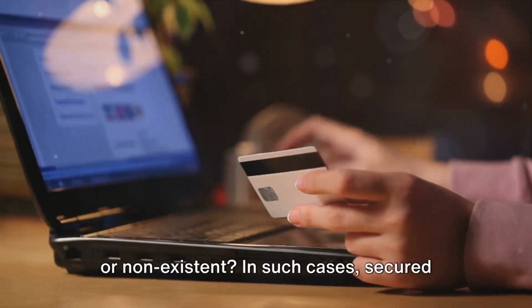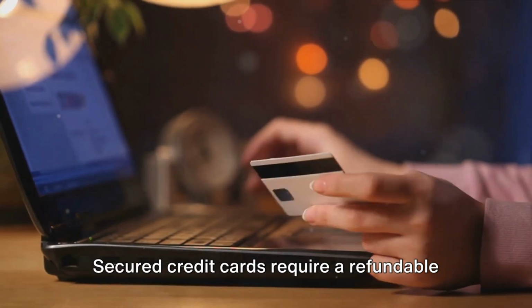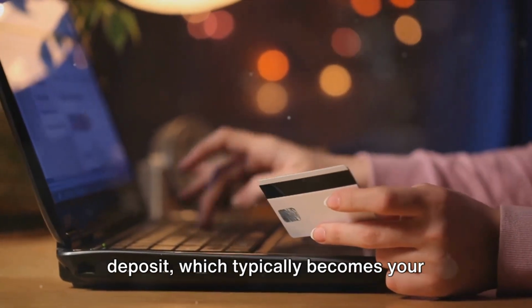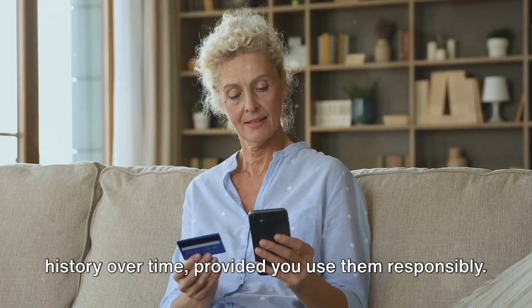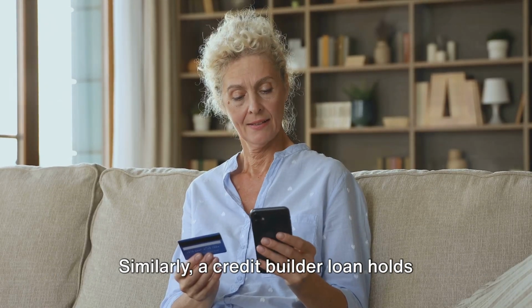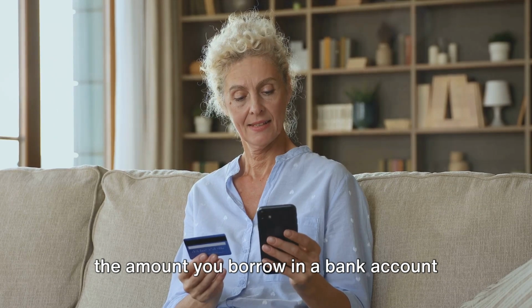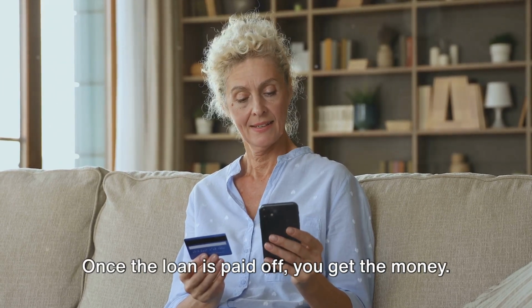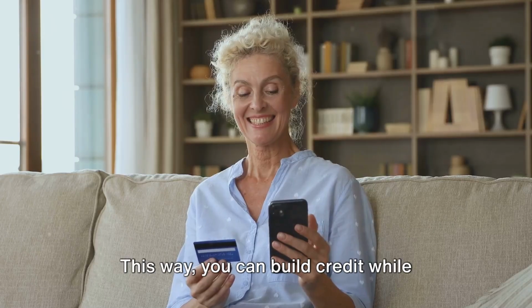In such cases, secured credit cards or credit builder loans can be a viable option. Secured credit cards require a refundable deposit, which typically becomes your credit limit. They can help you build a positive credit history over time, provided you use them responsibly. Similarly, a credit builder loan holds the amount you borrow in a bank account while you make payments. Once the loan is paid off, you get the money. This way, you can build credit while saving money.